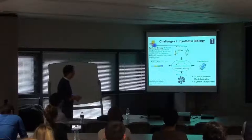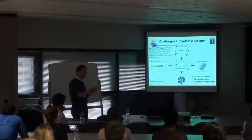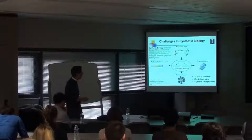And the second one is the modularization. You want to have those parts readily available. And the design should be modular, so you can swap the parts very easily. But also I think the integration actually is the key, right? So how can you put all the parts together to make them work as a functional unit?